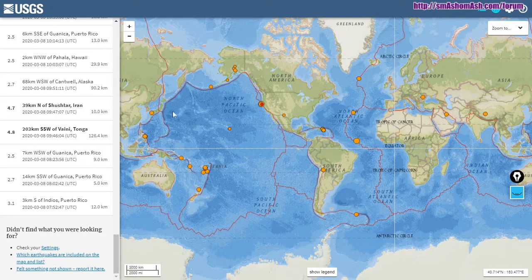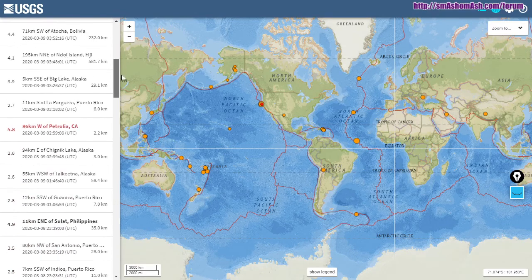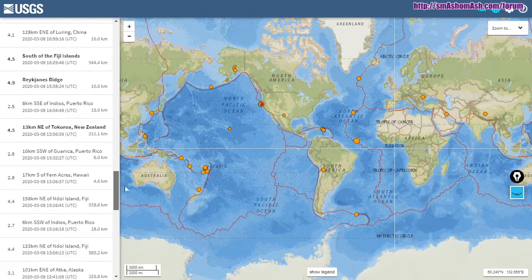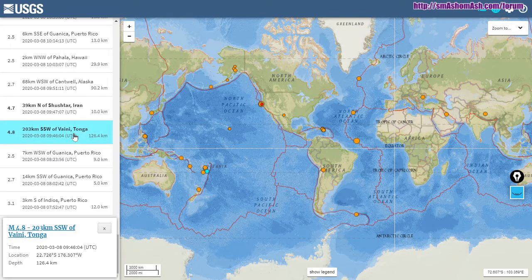Next, we'll look at the earthquake map, and California has been seeing some quakes, including a 5.9 magnitude off of Petrolia, California. It's about 70 miles out in the ocean, I believe, is the distance. And we'll get to it in a minute. First, we're going to do the 24-hour rundown. We see a deep quake at Tonga.